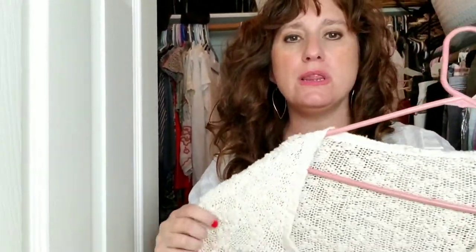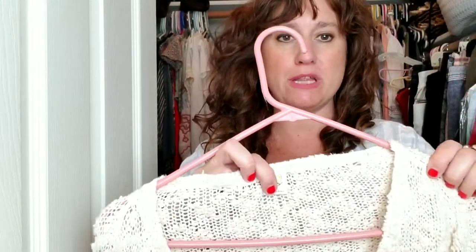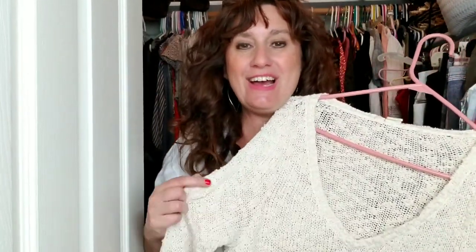And I also love an ivory beige cream crochet knit sweater. This one is Little Yellow Bird from Anthropologie. I have a few of them. So I'm so glad that fall winter 2020 are showing a lot of these ivory chunky sweaters.